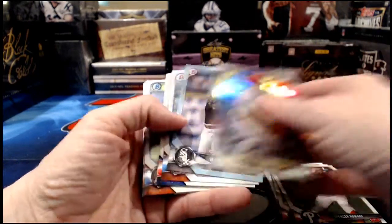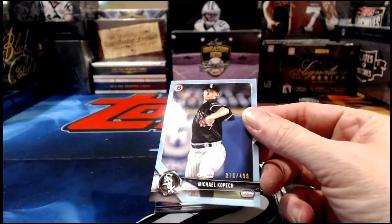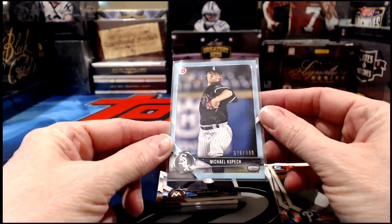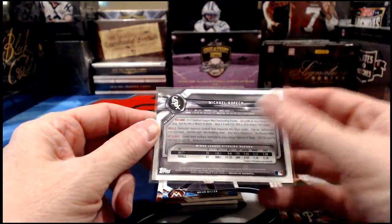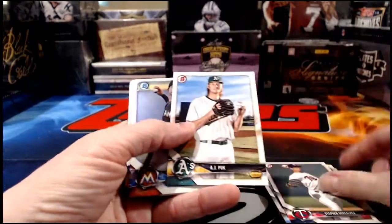I always forget to say that. Somebody always reminds me. So this time I remembered, yay. For the White Sox to 499, that's Michael Kopech on a paper numbered parallel.